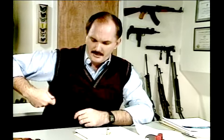But the key point is this. Very early in the battle, right in the beginning, one of the bad guys was hit with a 9mm silver tip hollow point. The bullet entered his chest through his arm, causing what the coroner later called a non-survivable wound.